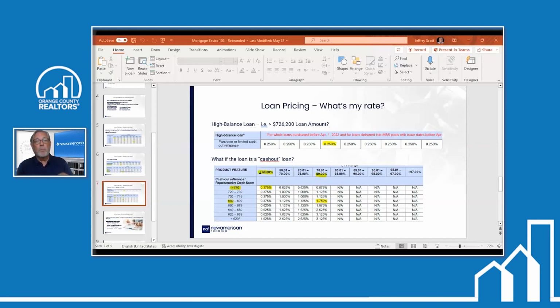Remember that LLPA about condominiums costing 0.75 basis points? It's a direct result of 2006 and 7's mortgage market meltdown, and all of those HELOCs that got wiped out. We're still paying for it today. Condominium buyers, and I own a condominium myself, I paid an extra 75 basis points in cost for my loan for my condominium. They're still trying to collect. It's a mess. Okay, with that said, let's see where we're at.